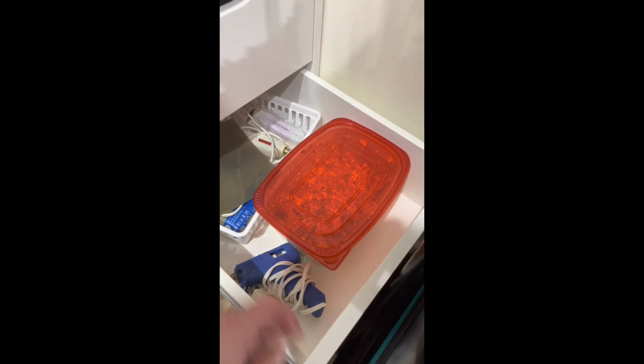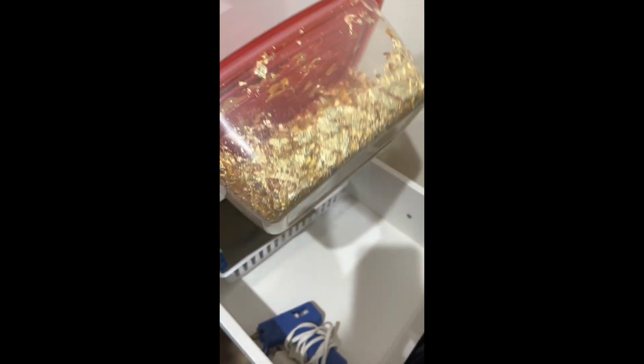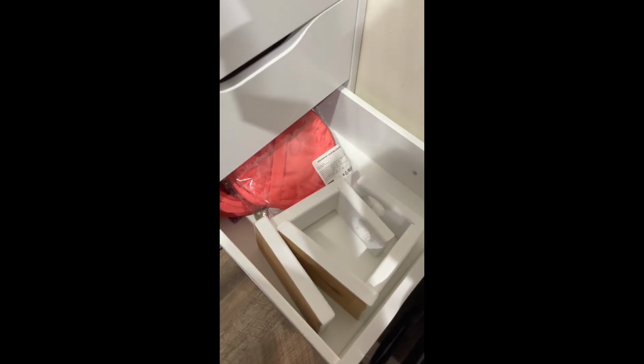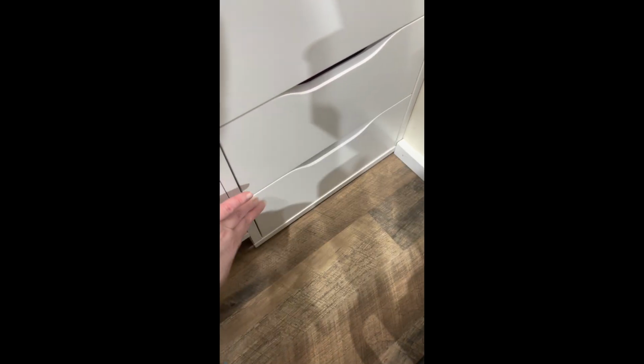All right, so we have 2 drawers down here left. This drawer here has basically my hot glue guns. This is some of that gold flock stuff that Stampin' Up had. Let's see here. And the bottom one here is just like holders. So I have like my heating tool holders and some extra like garbage bins. All right, so that's that side.